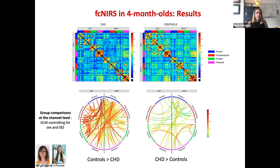We were wondering what the connections are that are different between both groups. So where are they in the brain, and how many connections are different? We can see that it's stronger for control compared to CHD, but we wanted to visualize it differently. So we use connectograms controlling for SES here. We have the data from the 4 regions of interest, again, frontal, frontotemporal, parietal, and temporal in the left hemisphere and the right hemisphere.